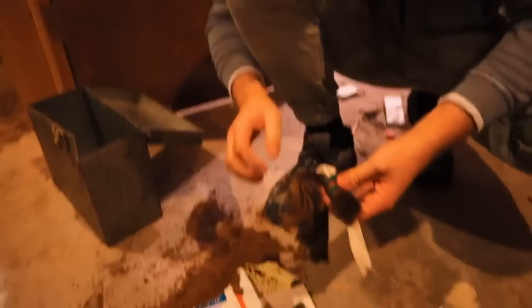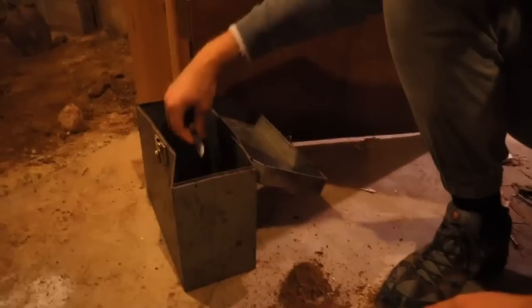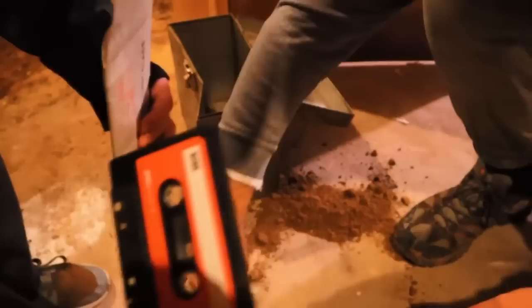Whoa. That's a whole bunch of stuff. Oh. What is that? This is hair. Are you kidding me? This is hair. There's hair. Ew. And a knife. Don't touch it. I feel like you shouldn't touch it. What are these? I don't know. Wait. Get the dirt out of the way. Bunch of news. What is that? Okay, wait.